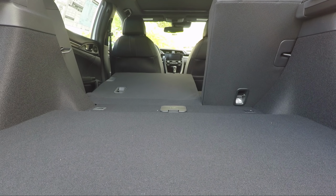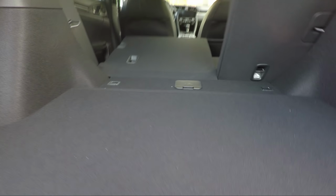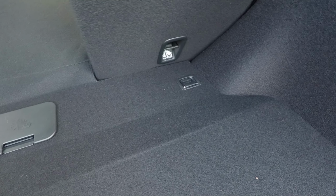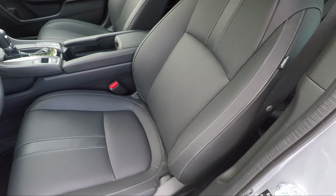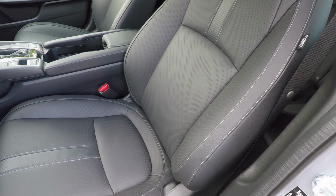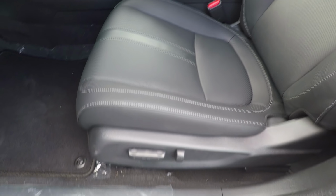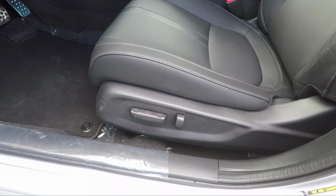So while utilizing that, you can put everything you can think of back here, and you have these little tie downs right here and then back here as well, so you can strap stuff down as well. As we take a look at the driver's seat, you'll notice again this is finished in leather with the carbon trim, and then you'll have the 8-way power seat right here.